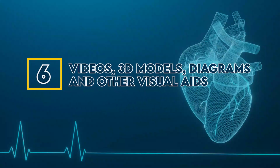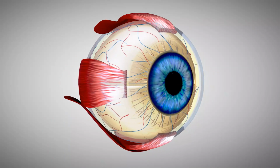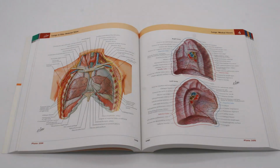6. Videos, 3D models, diagrams and other visual aids. Other than your course notes, textbooks and lab sessions, you can incorporate visual aids like videos, anatomy atlases, and anatomical models. Netter's Atlas is known as the Bible of Anatomy, and we highly recommend it.